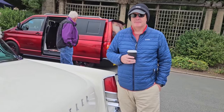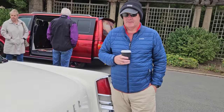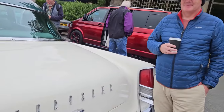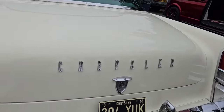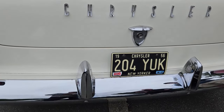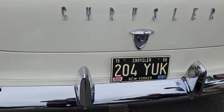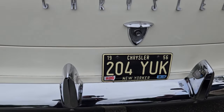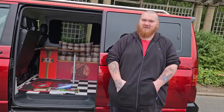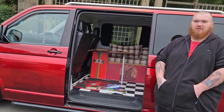And again, we're really lucky because in front now is the very proud owner, and he points out that yes, it is for sale and it dates back to the 1956 era. There's the number plate there and it indicates 1956.